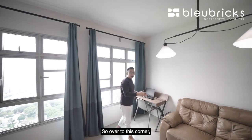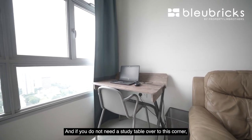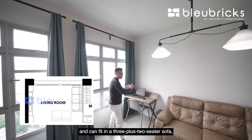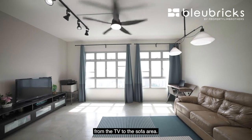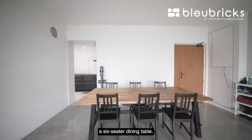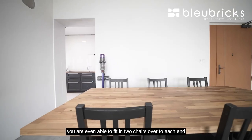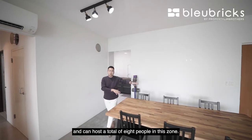So over to this corner, the owner has actually placed in a 3-seater sofa. And if you do not need a study table over to this corner, you can actually flush your sofa towards the left and you can fit in a 3+2-seater sofa and you still enjoy a very good viewing distance from the TV to the sofa area. So let's check out the dining area. Currently, the owners have fitted in a 6-seater dining table. And if you are someone who loves to host a lot of friends, you are even able to fit in 2 chairs over to each end and you can host a total of 8 people in this zone.